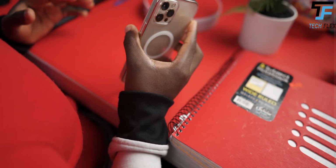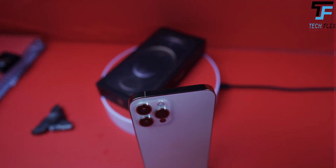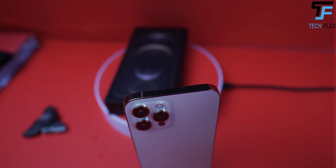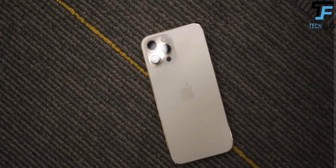It's a boxy design, and for those of you guys that are not familiar with the iPhone 4 and the iPhone 5, basically the iPhone 12 Pro Max is almost like a box, but the only thing is that the sides are not very sharp, like a perfect rectangle. The edges are kind of curved to the side, which is actually a very good design. It actually feels good in hand.